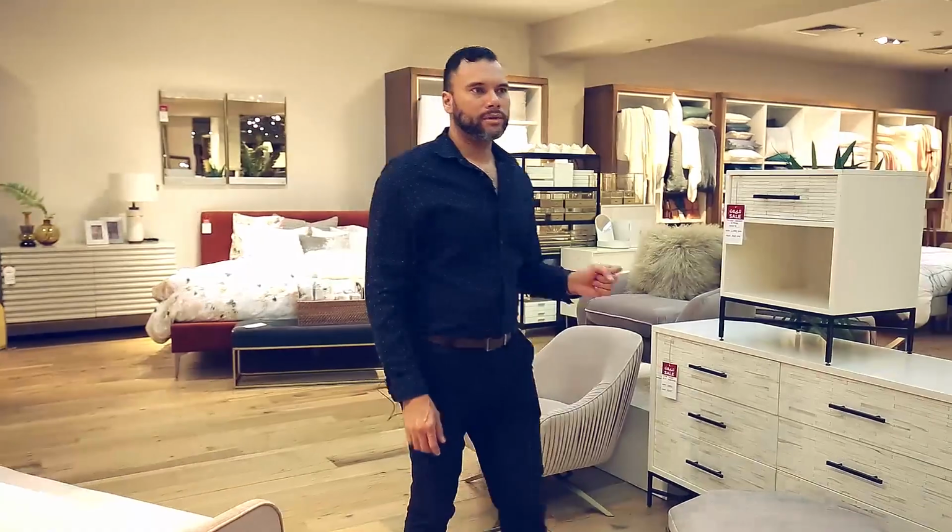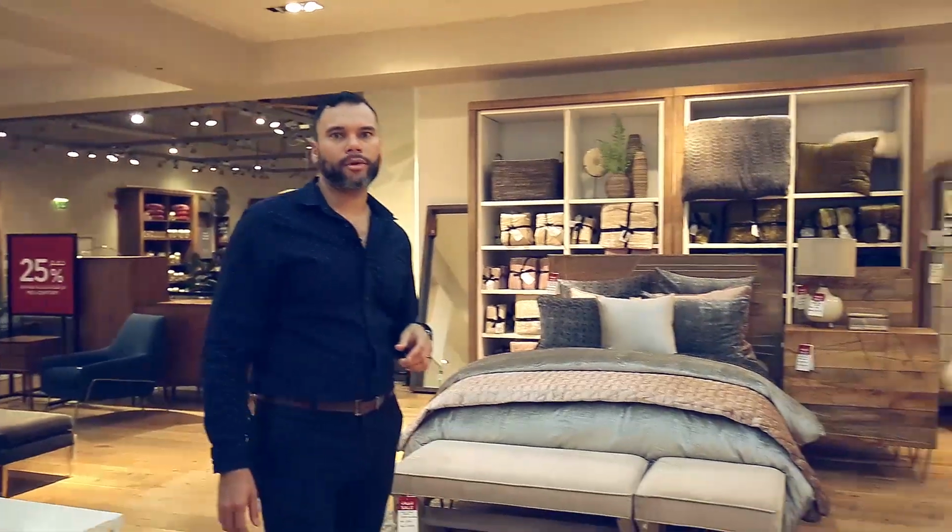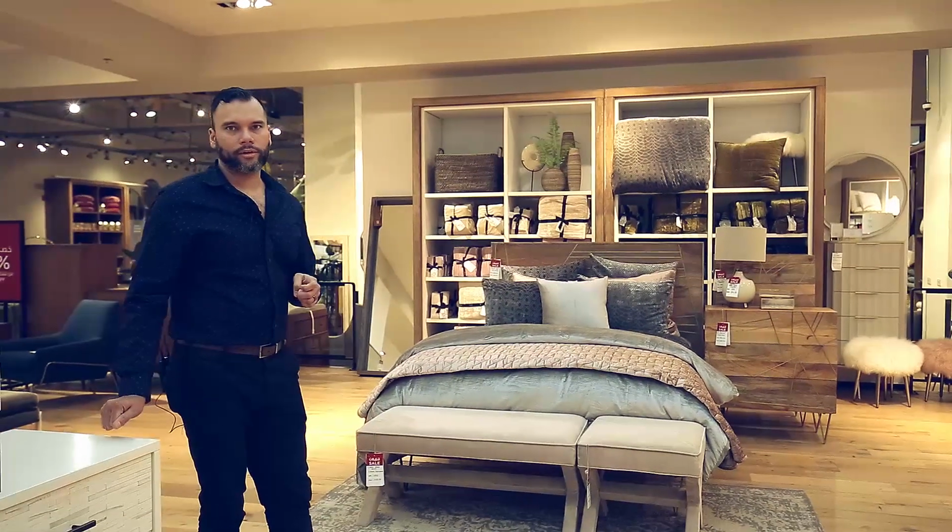Our second wall we're going to see here is the velvet wall. This is not the most important wall for the season and should be very non-dominant in your stores. We do carry velvet year-round.